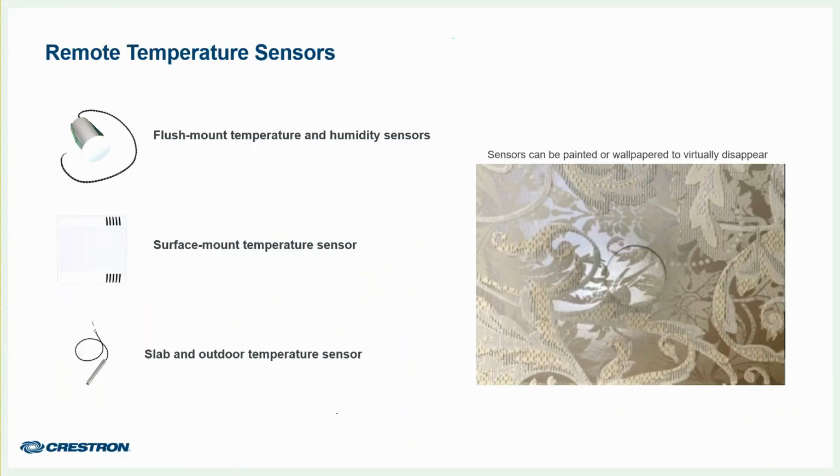Some of our sensors are especially great in the luxury space, being able to integrate those sensors really beautifully, wallpaper right over them, as you can see on the right, or paint right over them, so you can maintain that same aesthetic that they're trying to achieve without marring the space with any additional technology or wall acne out there.